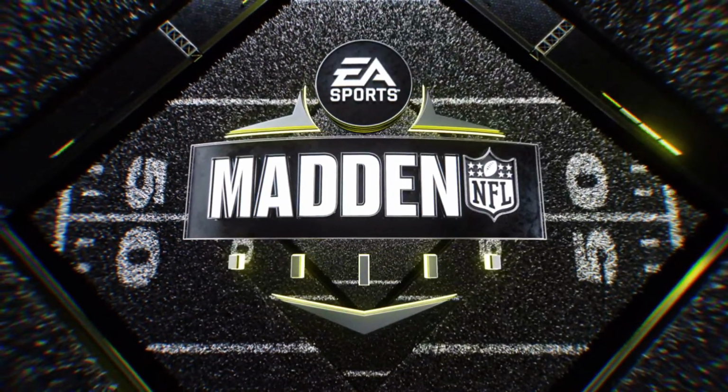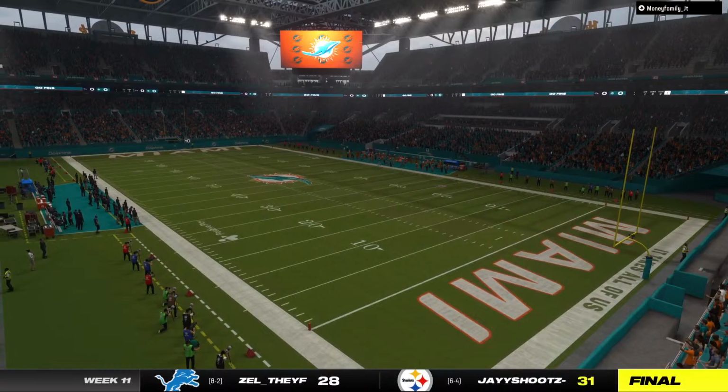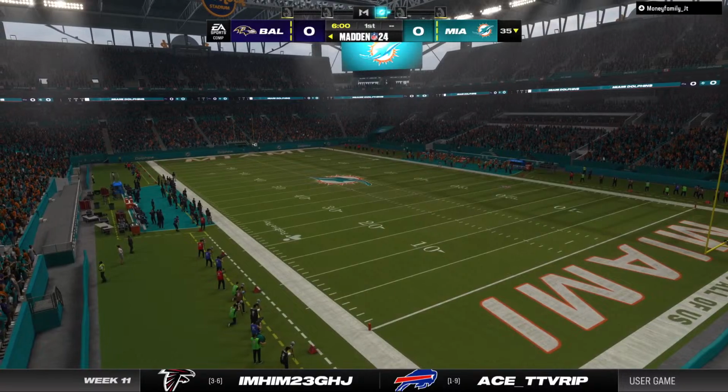From beautiful South Florida, there's a look at Hard Rock Stadium in Miami. Today, we've got an interesting Week 11 matchup on tap, as it'll be the Baltimore Ravens taking on the Miami Dolphins.